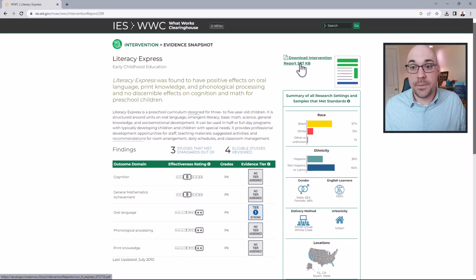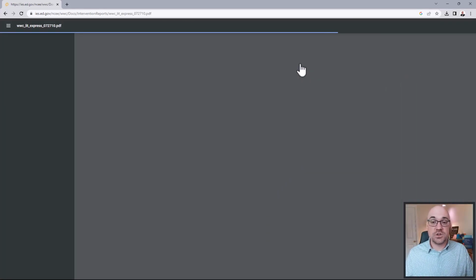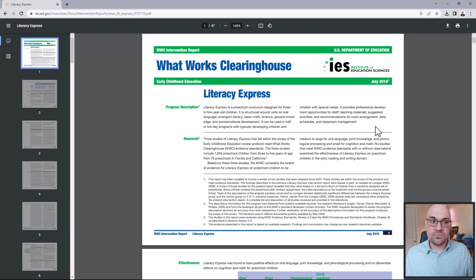Here at the top, I'm going to download this intervention report again so you can see what it looks like. You can see that these are much more straight and to the point than the systematic reviews we looked at earlier because they're really much more narrow. When you're looking at a systematic review about a teaching practice, there could be hundreds and hundreds of articles about a teaching practice. But as we've already seen, there's only 4 articles related to Literacy Express. And so what was a 200-page document in the previous demonstration is now only a 47-page document.